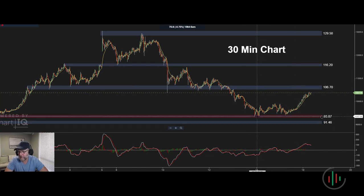Now we've come off that 93.87 area. We could just be pushing into this resistance zone, so it's kind of retesting it from underneath.